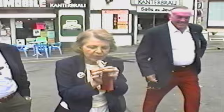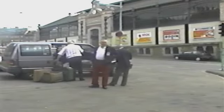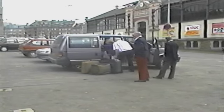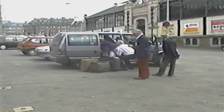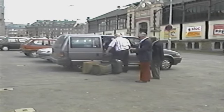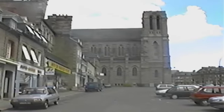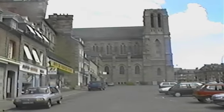Thanks, holiday. Market here in Fleurs, France. We just came here to grab a sandwich, but we couldn't get a sandwich, so we settled for a beer, and they're eating ice cream. That's a lovely church over there. I don't know what church it is, but it sure is beautiful.